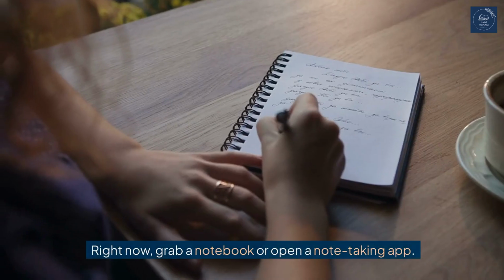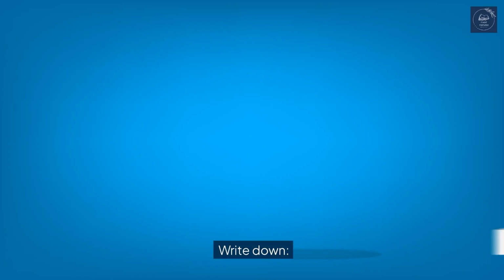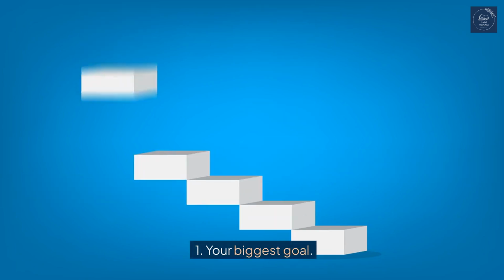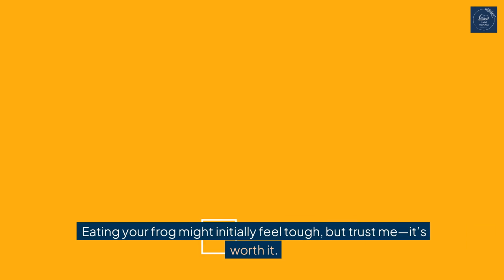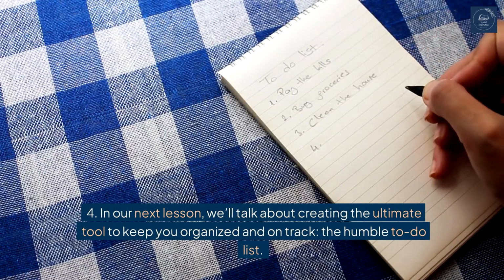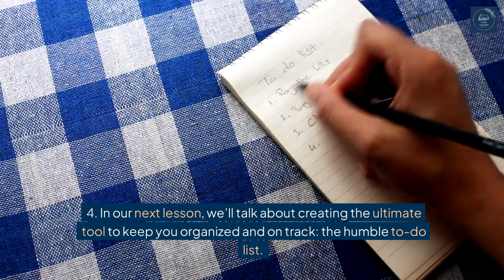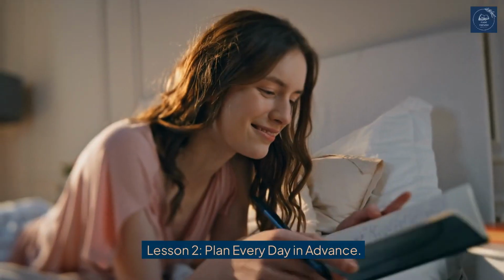Actionable task right now. Grab a notebook or open a note-taking app. Write down 1. Your biggest goal. 2. 3 tasks you've been avoiding. Eating your frog might initially feel tough, but trust me, it's worth it. In our next lesson, we'll talk about creating the ultimate tool to keep you organized and on track: the humble to-do list.